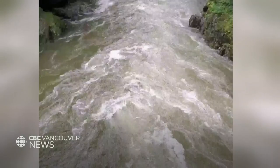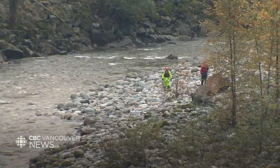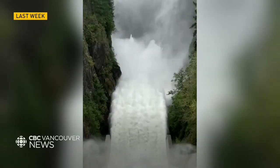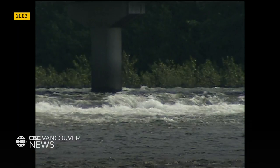And on Thursday, people fishing along the Capilano River were once again sent scrambling to shore. One man didn't make it, and another in his late 20s is still missing after the dam unexpectedly released a large volume of water while undergoing maintenance. There have been other instances, too. Back in 2002, the dam gate malfunctioned, stranding four anglers. Luckily, search and rescue were quick to respond.